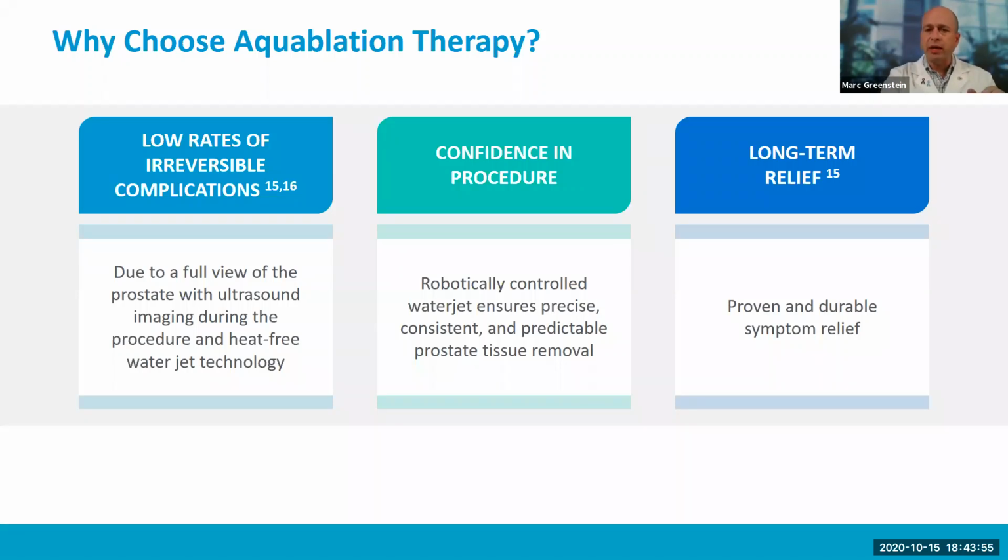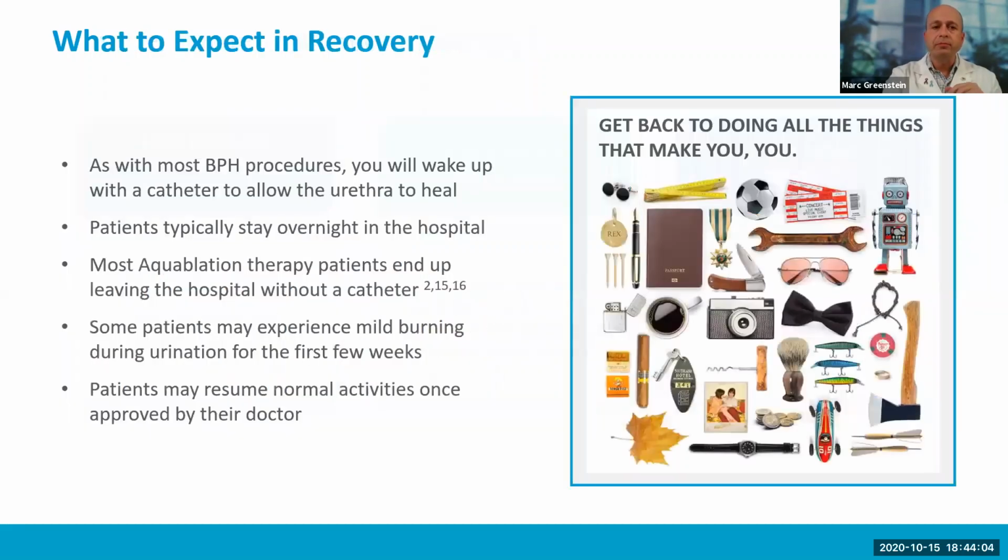Everybody's off their prostate medicines unless they need to take something long-term for another reason, and we can talk about that in a second. But the durability has been superb.